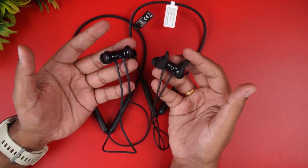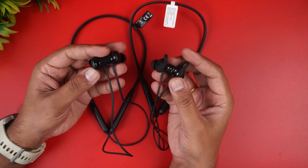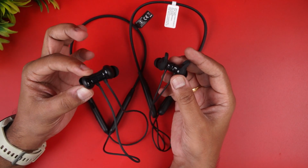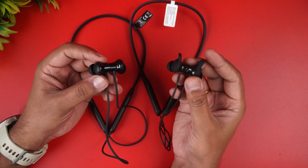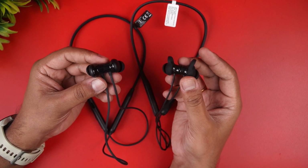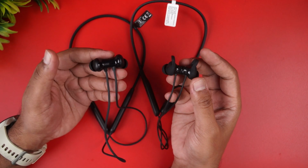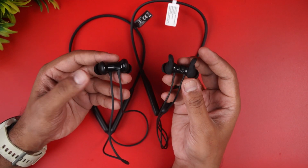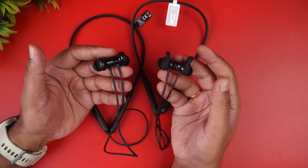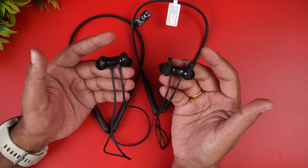Now coming to the battery life. These two earphones come with pretty good battery life. You get 30 hours of music playback on the Bullet Wireless Z2 at 50% of the volume, while you get around 28 hours of music playback on the M32 with 60% volume. So more or less similar in terms of battery performance. Now both have fast charging. 10 minutes of charging will give you 20 hours of music playback. That's pretty good.